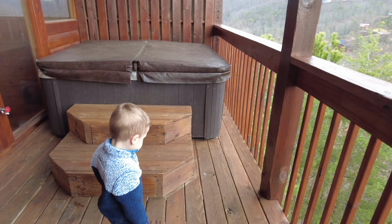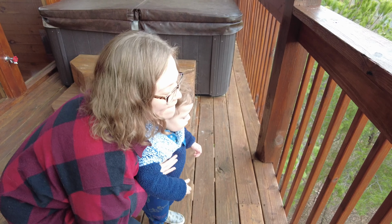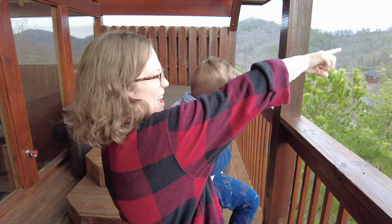No, that's still the hot tub. Out here. Out in front of you. Do you see the Smoky Mountains? Are you ready? Look to the skies. Look out that way. All the way out that way. Wow. That's the ocean. Look over there. Look at the sun bursting through the clouds over there. All the way out there. You can't even see the tip of that mountain over there. Pretty cool.